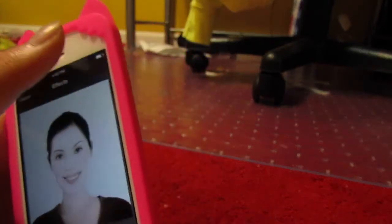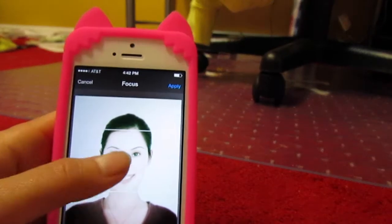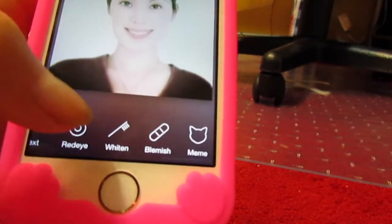And edit. That's not very good, but you can focus. And then you can, like, blemish. Like, oh, you can do all kinds of stuff. So I really recommend this app. Like, I use it a lot to edit because it's so good.